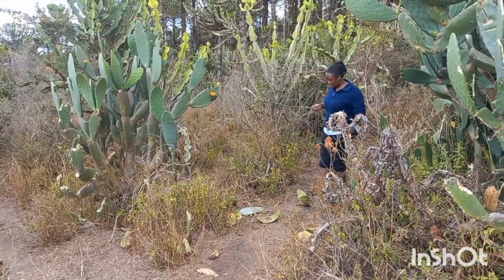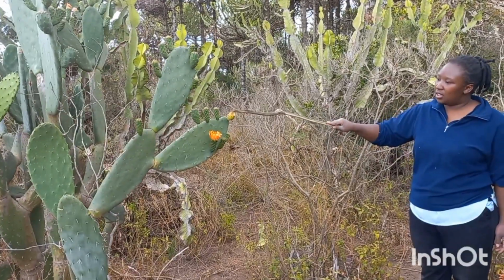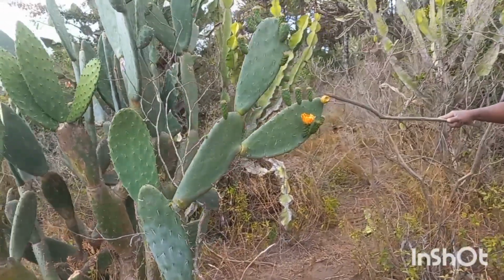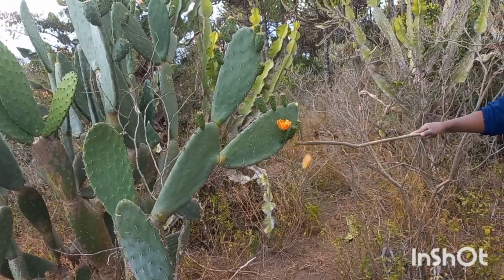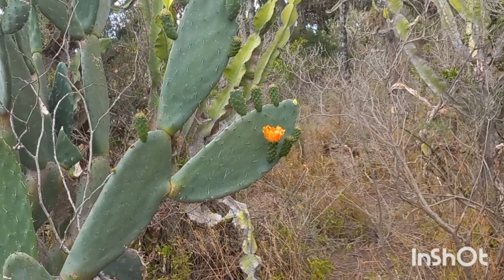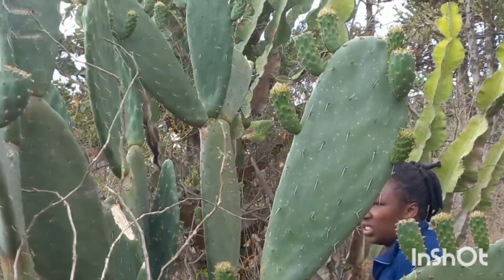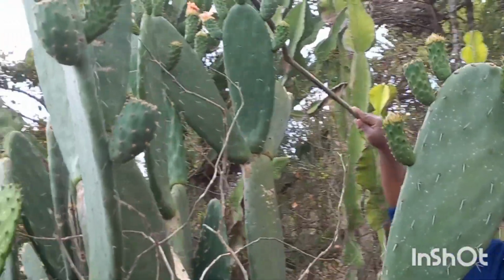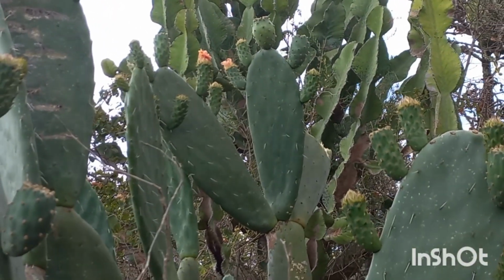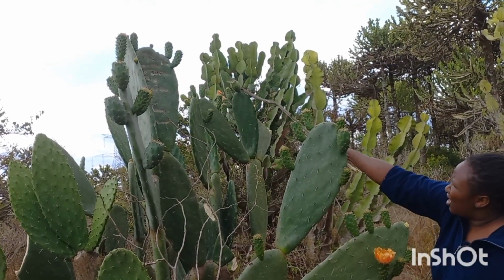Want to eat cactus fruit, this is the fruit. This one. So I'm not touching it because it usually has thorns. So you just use a stick like this one. That's the first one. You have to be careful because of those thorns.